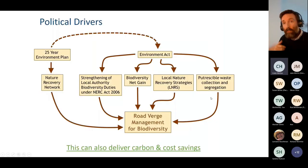Next slide, please. And the drivers for why we arguably should manage road verges and accompanying publicly accessible green space for biodiversity all stem from the 25-year environmental plan, the Environment Act 2021, now coming into effect in so many different ways. The 25-year environment plan envisages a nature recovery network, which simply won't exist if we don't take the opportunity to work with linear features like our road verge network in the landscape to enhance that and make it more ecologically functional. Then within the Environment Act, there's a strengthening of those local authority biodiversity duties already in place under the Natural Environment and Rural Communities Act 2006, but now strengthened under the new Environment Act.